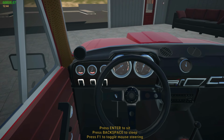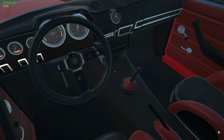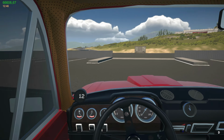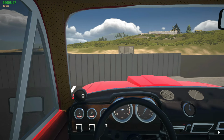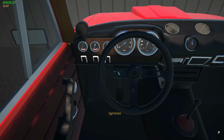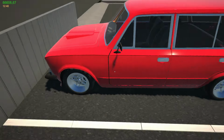Okay. Whoa, the handbrake is still down. Okay. Glow plugs. There we go. Right, handbrake is still down. So let's just park this thing outside in a parking spot. We'll just put it right over here because this is done. Into park. Perfect. Handbrake up. And there we go, guys.